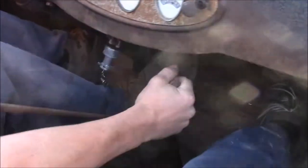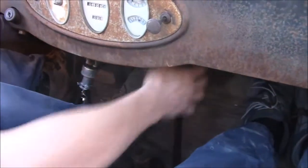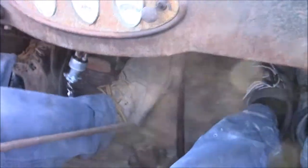Okay, so we've got Nate behind the wheel. We're on a kind of back road. He's got it in first gear. Careful for brakes. We're using the emergency brake or the parking brake lever because we've got some trouble. We didn't take the brakes apart.